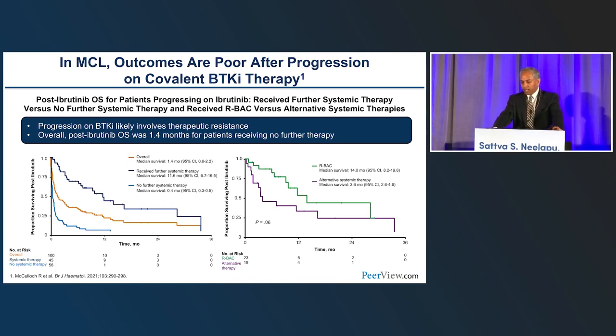So this is a study here from the UK group where they looked at outcomes in about 100 mantle cell lymphoma patients relapsing after covalent BTK inhibitor therapy. And covalent BTK inhibitors, as you know, are ibrutinib, acalabrutinib, and zanubrutinib. And what this data shows is that the overall survival is pretty dismal in these patients relapsing after BTK inhibitor therapy, with a median overall survival of only 1.4 months.